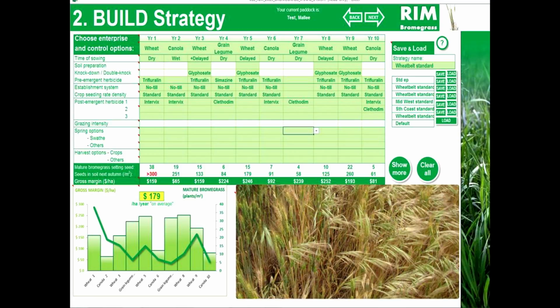So let's just look at an example here. Just one last example to finish off. Pretty basic rotation, and I guess the way I like to use this tool with groups, we've probably run about, I don't know, 10 workshops now, I think, across EP and New South Wales, Victoria, South Australia with the brome version with farmer groups and advisors. So what you're looking at is this rotation over time, a relatively basic one. This is just one related to what a farmer used recently.